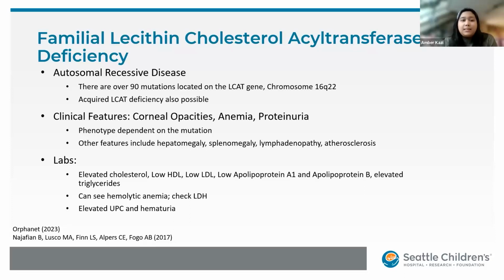And the labs, which we'll show on the next slide, portend what's happening with this deficiency. You end up having elevated cholesterol, low HDL, low LDL, low apolipoproteins A1 and B, and elevated triglycerides. You can see a hemolytic anemia with this as well. And then, like we discussed, you can have elevated protein in your urine and hematuria as well.